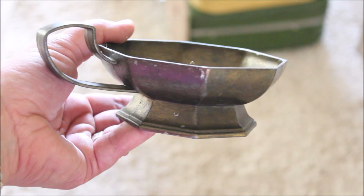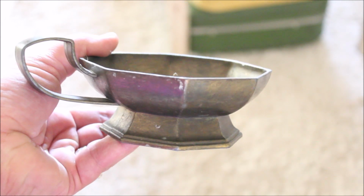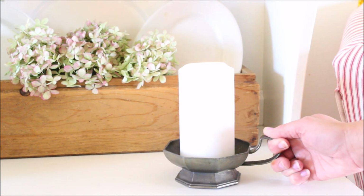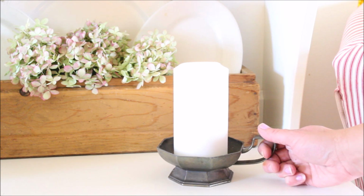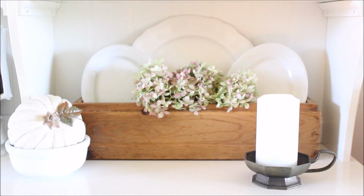With the temperature dropping, I am looking for more of my silver and pewter pieces, so I was thrilled to find this candle holder, and it holds a pillar-sized candle, which is very unique, and I don't have anything else like it, so I decided to add it onto my hutch, and I think it's a nice little piece.